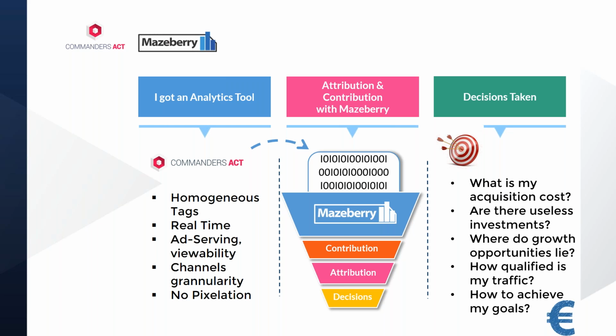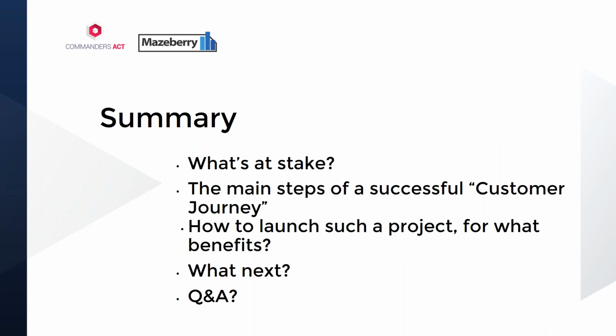So all along today's presentation, we are first going to show you what's at stake, so how to prioritize everything and so on. And we will show you how they laid down the foundations of such a massive omnichannel project. It needed a lot of preparation. In a third part, we will show you how to launch the project and what the technical aspects are, and each time we will show you how it works on Commanders Act's side and then on our side. And in the end, because what Cyrillus did was awesome, we will show you how you can do more. Finally, we will let you ask us questions.